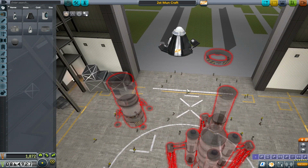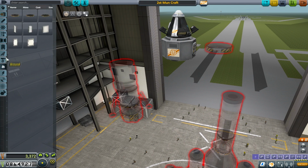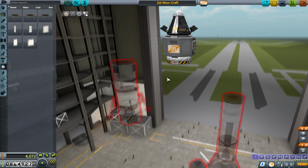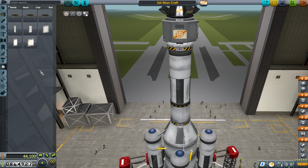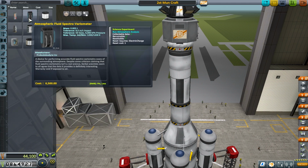We're gonna keep the parachutes, obviously. We will put in a lander can in order to try and slow ourselves down over here. Do we have anything bigger? That is way too big and that is way too small, so I think you'll have to do with this decoupler and this over here, and we're gonna take this out and put in solar panels and not mess up this time with the solar panels. Hopefully, please and thank you.